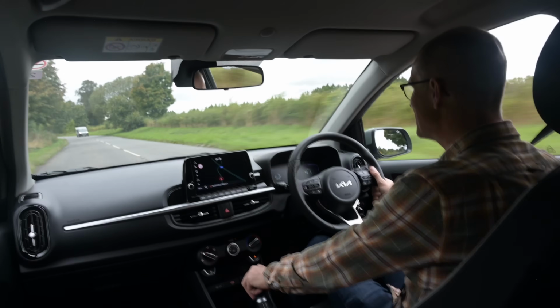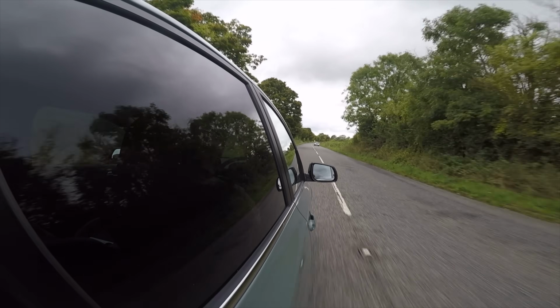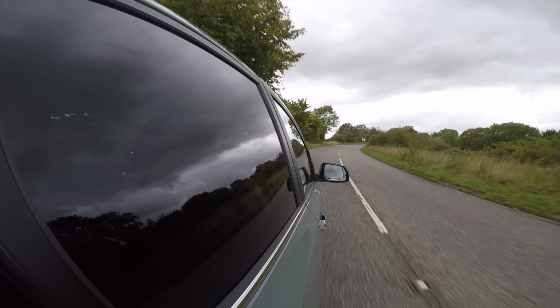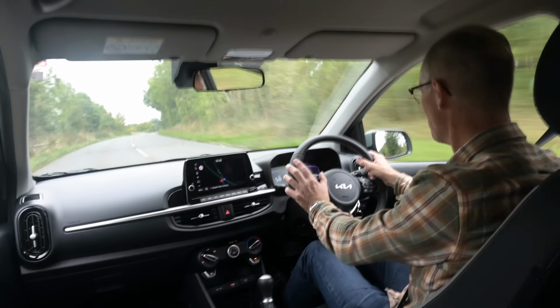The engine is a fun and punchy little thing. It shouts away in the front. I'm going to say it probably feels faster than it actually is. We're doing 60 now. It feels brisk enough, but it gets there with such eagerness. It's like a little yappy puppy that wants to go and play.